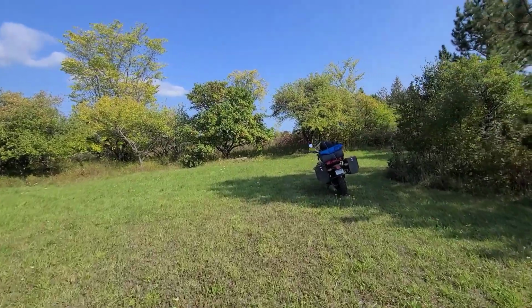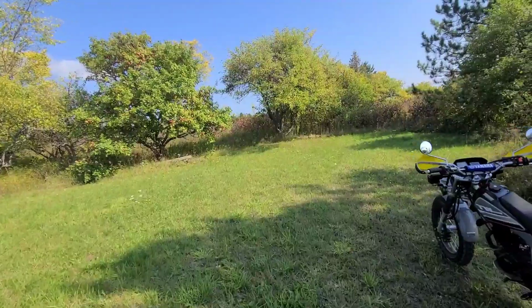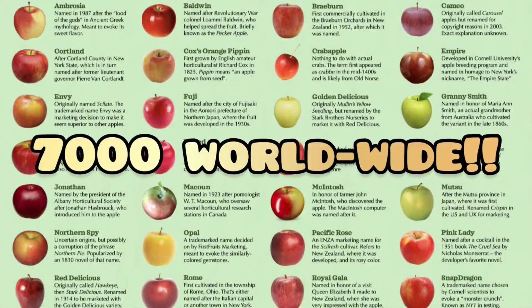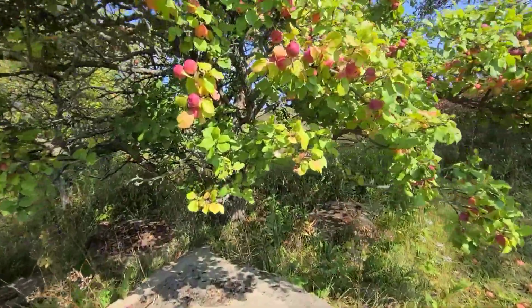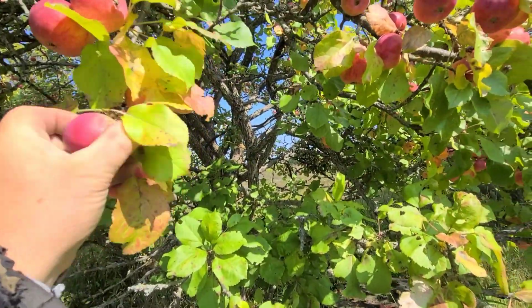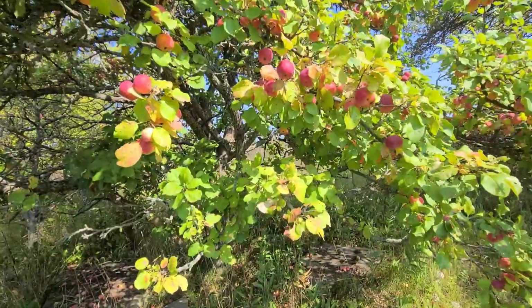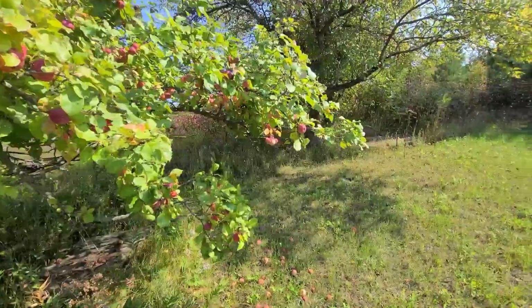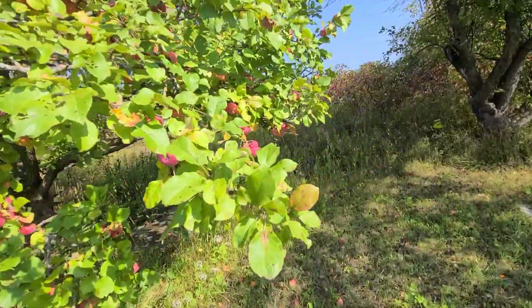There's a couple more apple trees over here. I read somewhere many years ago that there are like 2,000 different varieties of apples in the world. That would not surprise me because it seems like every tree I come across, they're just a little different. These are small, probably don't taste very good. Oh, I was wrong. They taste great. Sometimes I think they're crab apples, but they're really good tasting apples. They're just small.